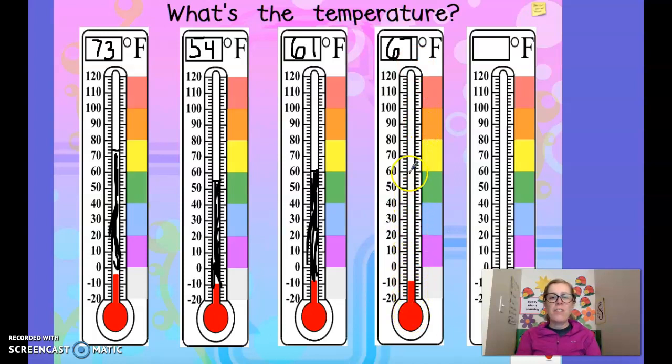I'm going to go up to 60. Now, 67 is almost to 70. It's really close. So I'm going to make a line kind of maybe right across here. And then I'm going to fill it in like this. Now, boys and girls, you could draw your own thermometer if you wanted, just like the one on here. And you could fill in your own thermometer at home.